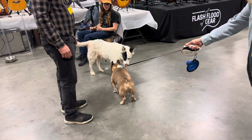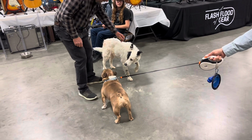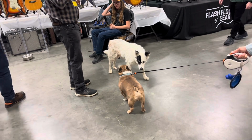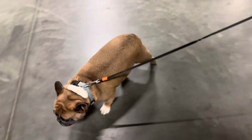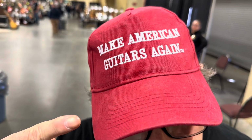Dogs in action. Like you can tell, my little buddy wants to play with a dog. Yeah, you should have bought Fender. Lex, I told him, I said, why don't you bring your MAGA hat? And he said, okay, I will. There's for all you MAGA people right there. Make American guitars again.